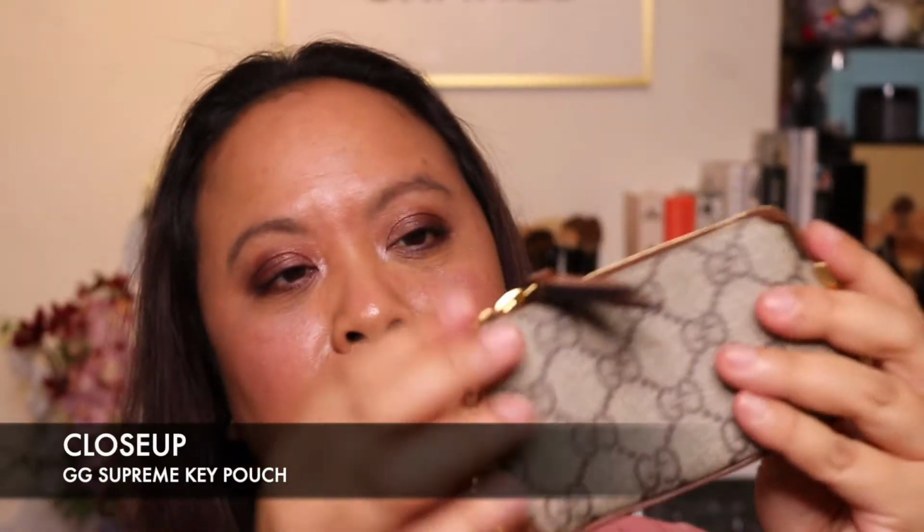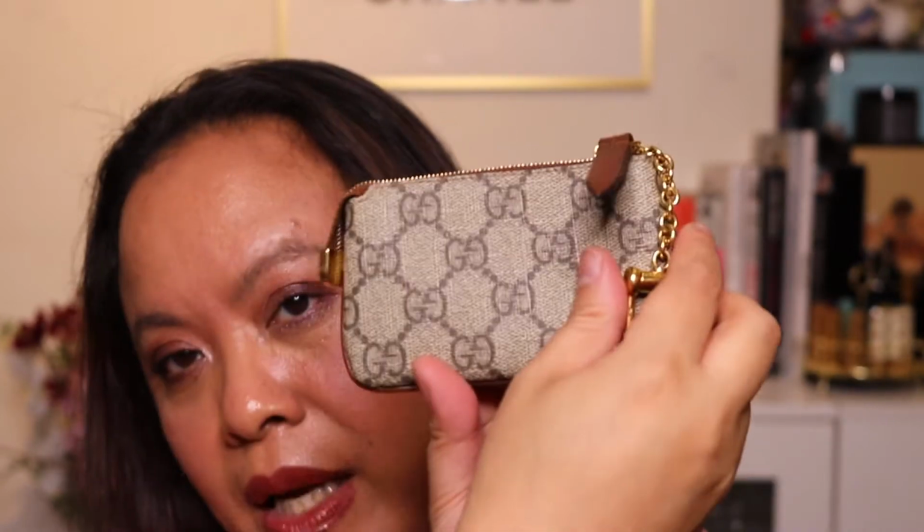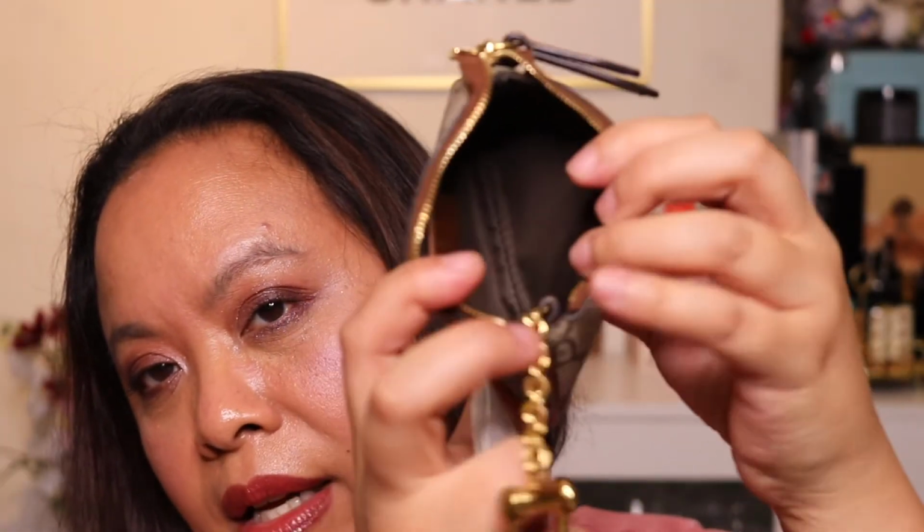I wanted to show you this one up close. You've got the Gucci logo here and here. This is where you would attach this to a bag wherever you want to. The zip goes here, and then this is the inside where you can put cards, coins. It's just so easy to use and so useful. So this is one of my other favorite Gucci SLGs.